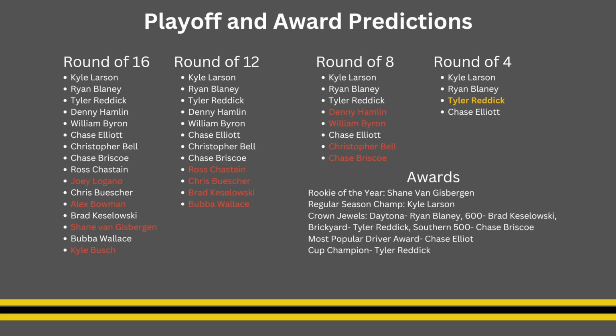Most popular driver award. This is the easiest thing to predict of the entire NASCAR season. It's easier than any other race. It's literally the easiest prediction anybody has in a NASCAR season, is most popular driver. And this year, I think that most popular driver is Chase Elliott. A big shocker. He's won 7, 8 in a row at this point. I know it's hard to believe, but yes, Chase Elliott probably wins it again. And as I already said, my Cup champion is Tyler Reddick.